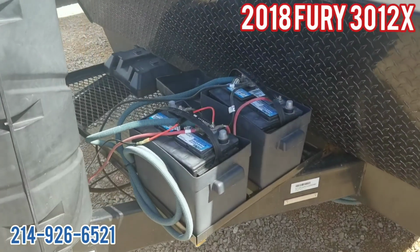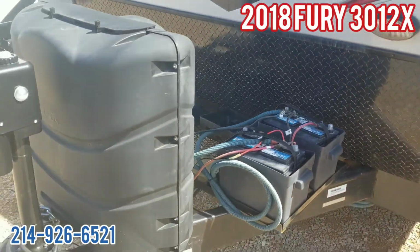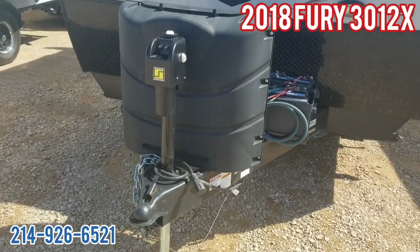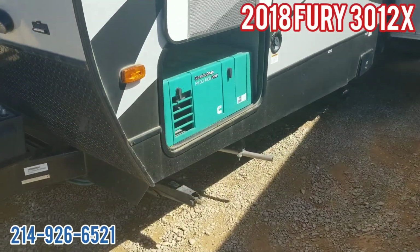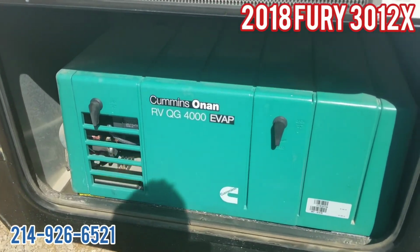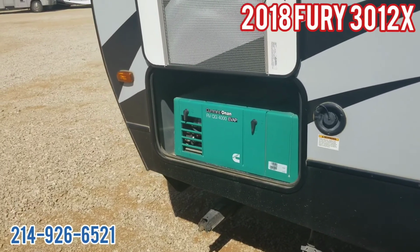So up front here, as you can see, it does have the nice stickers, not faded. It's a one owner. As you can see, it's got a double battery setup with a storage rack, dual 30-pound propane tanks, and an electric tongue jack up front, so you don't have to hurt your elbows cranking up and down on that manual jack. Just press a button, it's nice and easy. Cummins Onan 4000 generator. You can go anywhere, boondock in the middle of the desert if you wanted to.